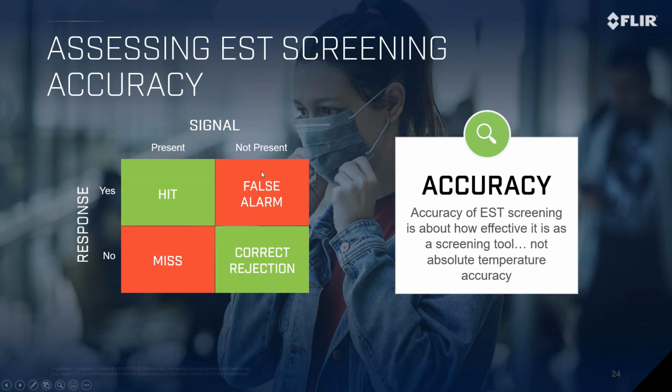And then sometimes, it's not 100% foolproof, but we're trying to weed out as many people as we can. Sometimes you'll have a miss, where the skin temperature just wasn't reading as hot as it was, and this person did have an elevated core body temperature. So you could have some misses. But if you set the parameters correctly and you're running good tests, with people taking off their glasses, people pausing, doing one person at a time, you're really going to eliminate a lot of these misses, and you'll have the hits, the correct rejections, and maybe a couple false alarms.